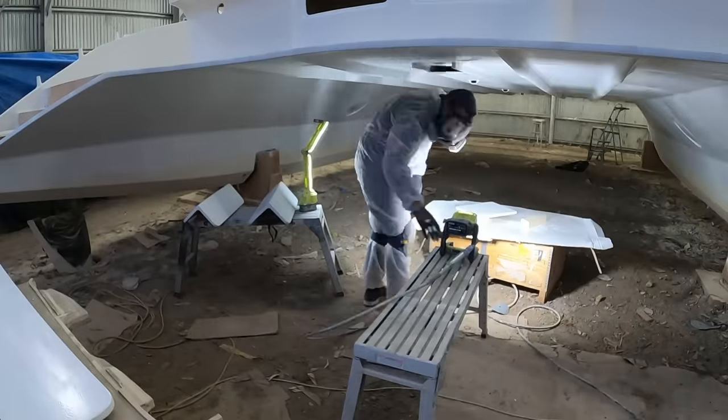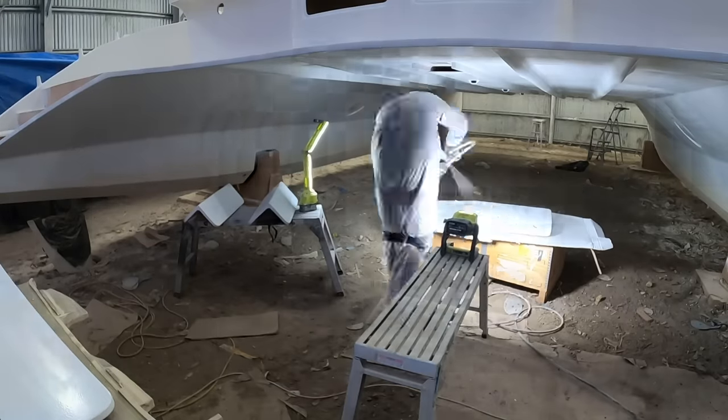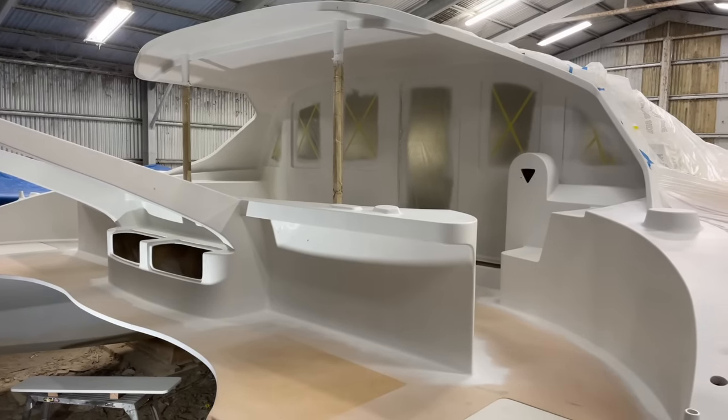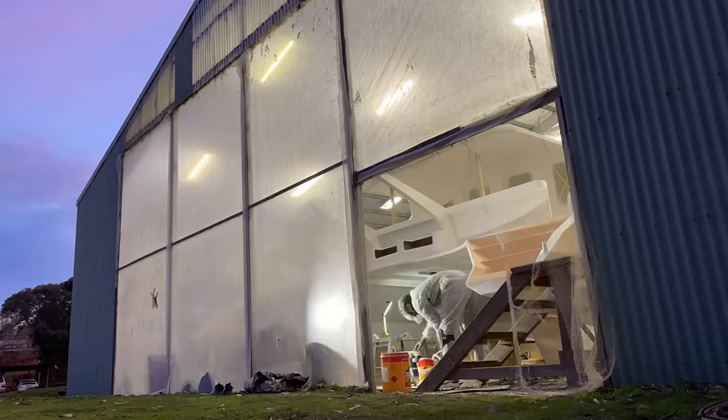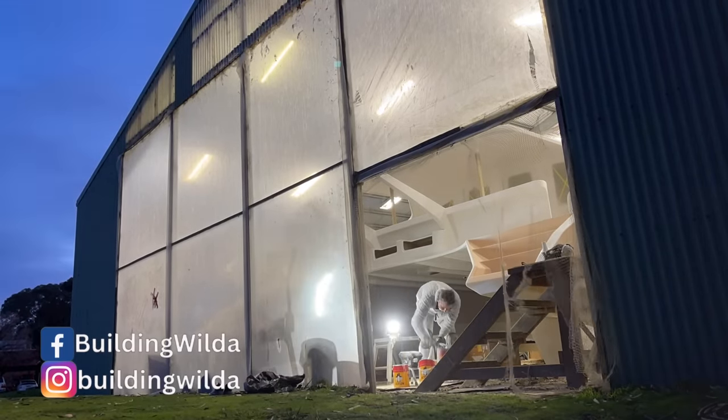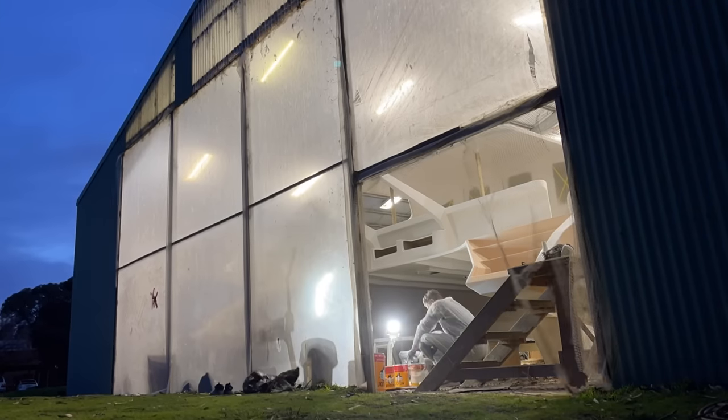And as the night was coming and we finished our work for the day, it was time to clean the tools, rinse the pump, collect the used rags and leave everything in order for the following day. We were then rewarded with an amazing sunset.